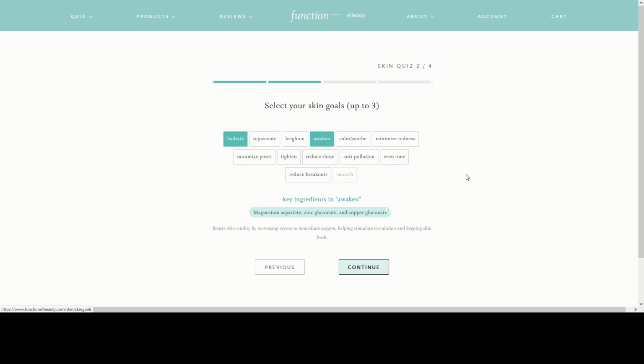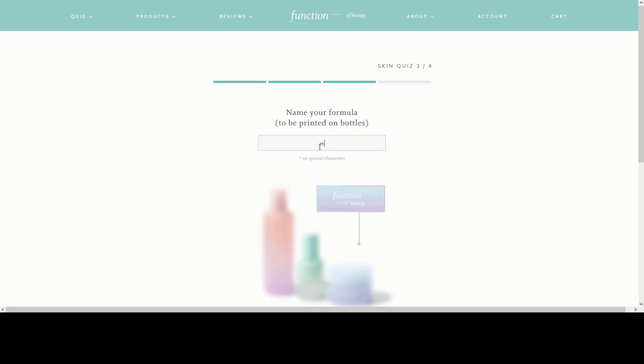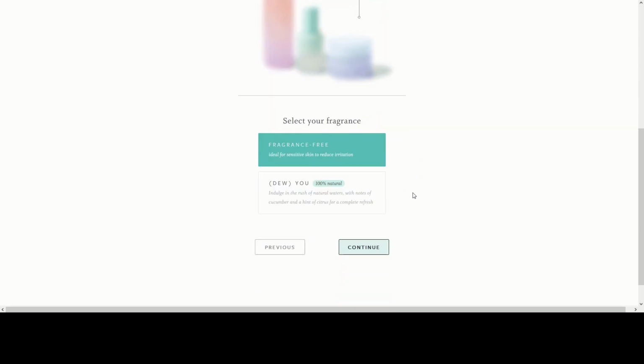Okay, you know what? Fine. I think we want to try the awakening. Pore minimizing. Okay, now you're gonna actually see my name right. That's how I like to spell it in English. Reduce irritation, or do you? You know what? I think I want to try the fragrance.